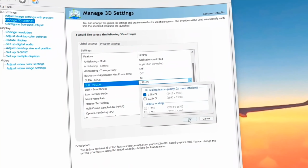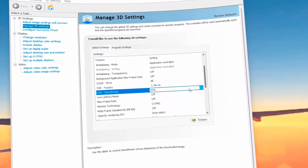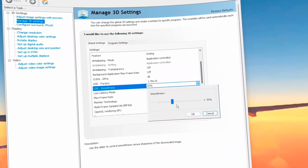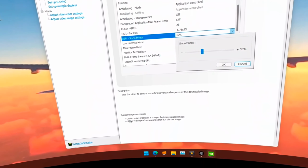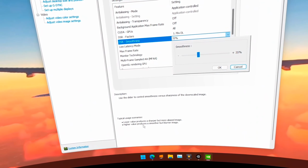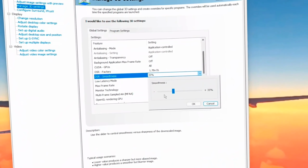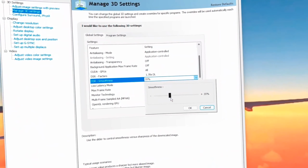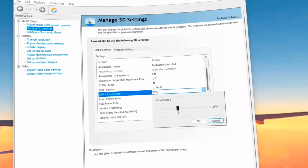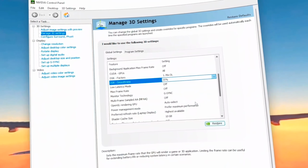So the next setting is the DSR smoothness. And again, this one here is a slider. I tried it down low. I tried it up higher. And for me and my gear right now, this is where it is. And it says lower value produces a sharper but more aliased image. Higher value produces a smoother but more blurry image. So this is where I've been setting it.